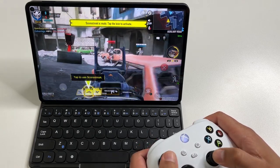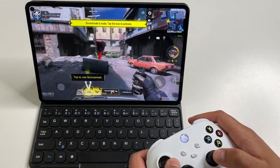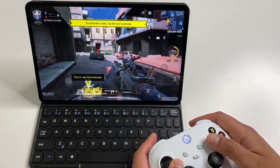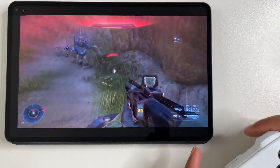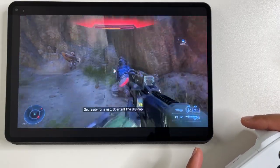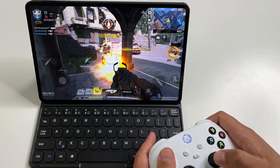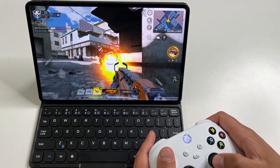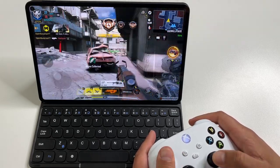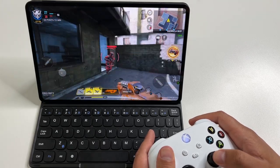So I did connect a wireless Xbox controller to this tablet, and that works well for games that I tested. I of course played the mobile games using that, and then I also played Xbox Game Pass using that. Using a controller, it makes the whole gaming experience a lot more enjoyable. And yeah, it does give you an edge when you're playing games like Call of Duty Mobile. Gameplay on the controller isn't why you clicked on this video, it's the mouse and keyboard. So before you say clickbait, let's get to that.